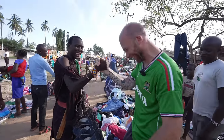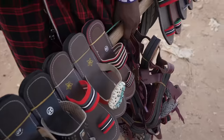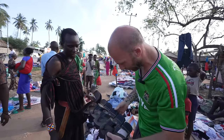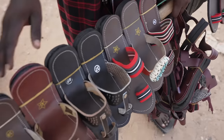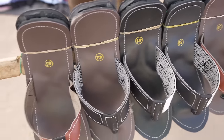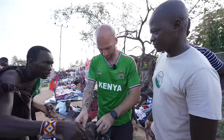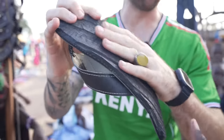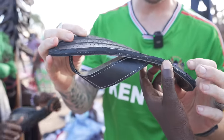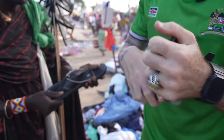He doesn't want to let go. So these are all sandals, right? Do they make them or is this just factory made sandals here? They make them. That's why in Kenya we always refer to them as Maasai sandals. Maasai sandals, yeah. How much are these sandals? Oh, they're made from tire. No, this one costs $6. It's nice. It's a cool sandal.